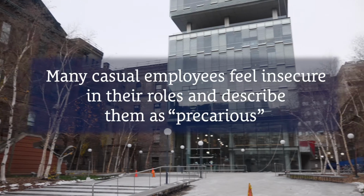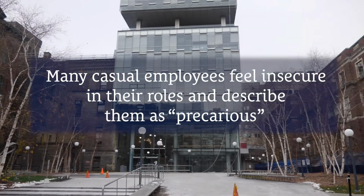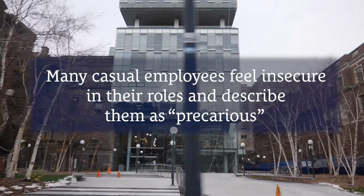I would ask anyone who shares that opinion to speak to the hundreds of students that I correspond with on a regular basis to try to resolve their issues and help them get through their problems. Many casual employees feel insecure in their roles and describe them as precarious.